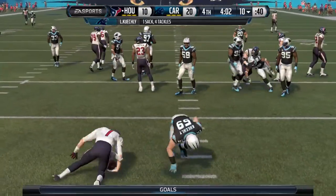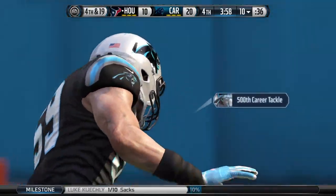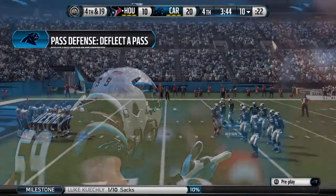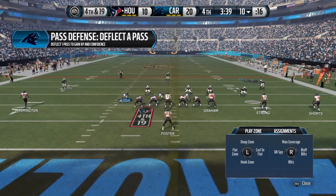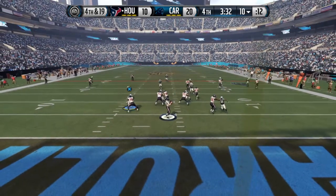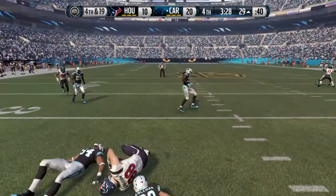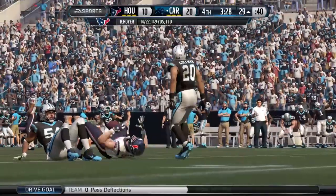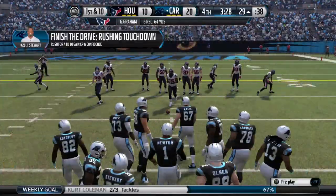Kuechly gets to the quarterback. Well, you just get tired of sending three or four players at the quarterback in passing situations. So this time the defensive coordinator sends the blitz, and they are up for it. They get to the QB and get a sack. It's caught by Garrett Graham. That's his sixth catch of the day. The Panthers defense comes up with the big stop on fourth down.